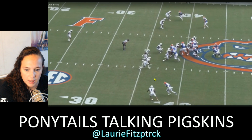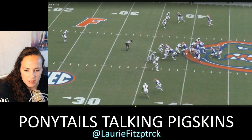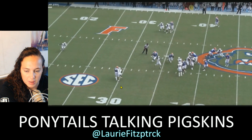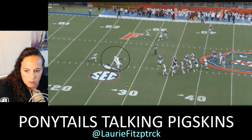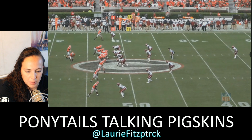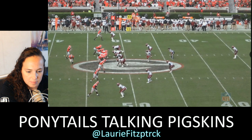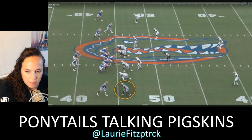Okay, here you have an in route by Kyle Pitts, and once again, Jaycee Horn is all over him. And they actually do call, I believe, pass interference on this play. But just the fact that he is all over him, let's go back to that play. Sorry, hold on.